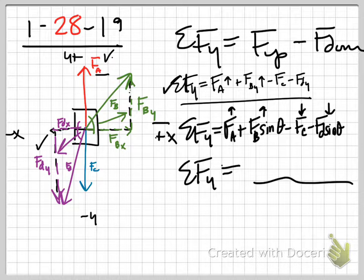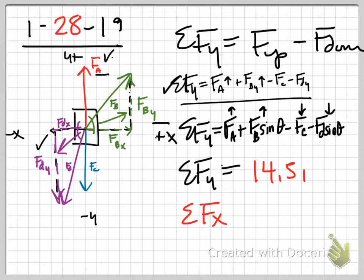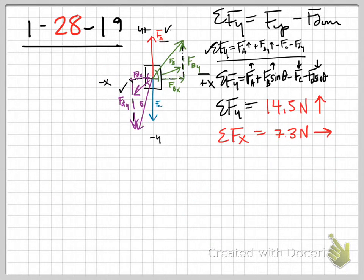So once you've gotten on something like this, or even a simpler sum of forces problem, once you've gotten the sum of forces on each axis, and I'm making up numbers here because of course I didn't have any magnitudes here. So let's say this is 14.5 newtons up, and this one is 7.3 newtons right. Once I have the sum of force on each axis, this is exactly one of those nightmare multiple non-perpendicular vectors problems. I do this for myself.